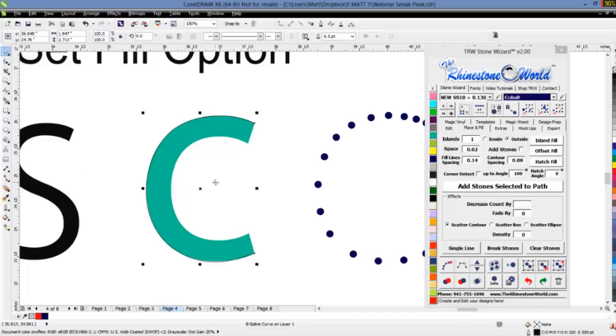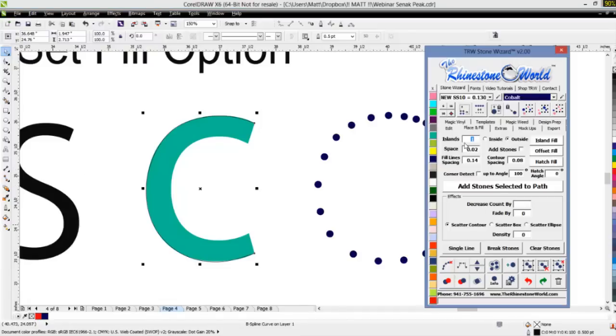Now I just walked you through the process. Well, watch what happens with our offset fill tool. I'm going to go 3 islands to the outside, add stones. I don't want to contour spacing there at all. And see, I don't even know what this one does, but let's see.